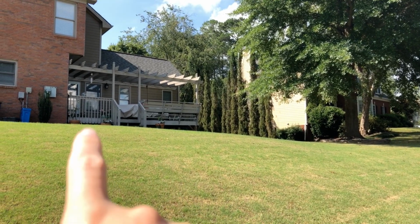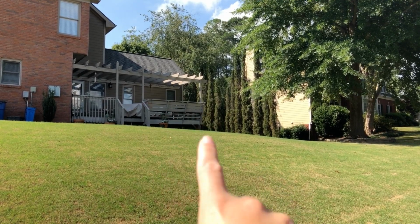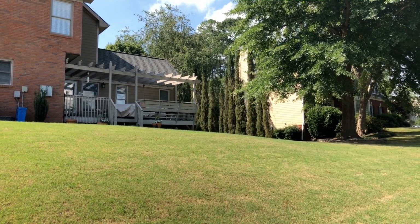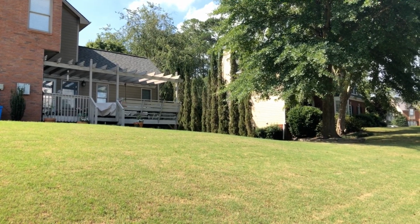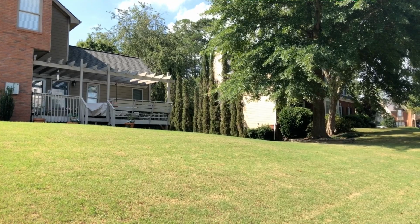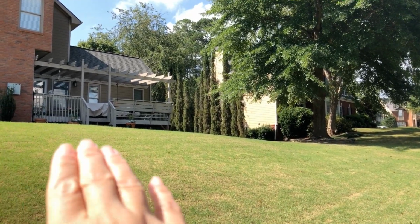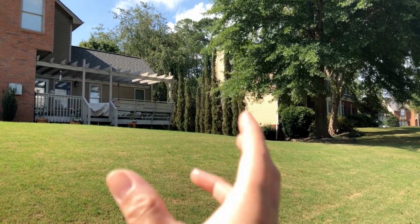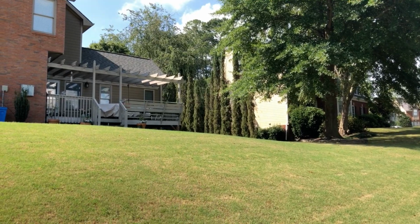Now when we first moved in, there were tons of pine trees just surrounding this entire deck area, closing it off, and we actually took them all down. I'll make sure to show a clip of it if I can find it. But yeah, my dad and my husband just took all of this stuff that was overgrowing and kind of overpowering the deck and opened it up, and we like it much better.